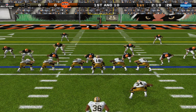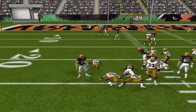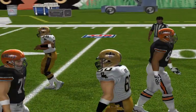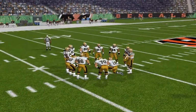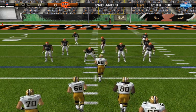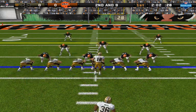Cincinnati goes with a four-man front. Get it over the back. White comes up to make the play on the run, at the 23-yard line. They might not be busting off big games, but those linemen are really working hard down there. Second down, and this is the 11th play of this drive. On the 23-yard line. Keep moving.